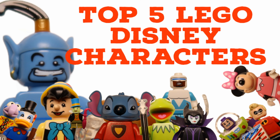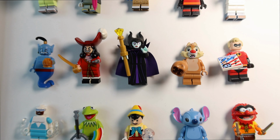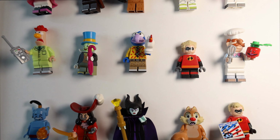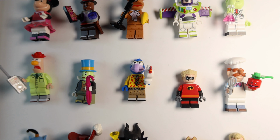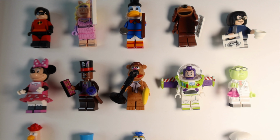LEGO have released many Disney minifigures over the years, so today I am going to be sharing my top 5 Disney minifigures. I thought I would do this as it is Disney's 100th anniversary this year, and I like a lot of the Disney-based minifigures. I'm not going to be including Star Wars or Marvel minifigures in my list as it would be unfair to the Disney figures. This is because my list would probably end up including 5 different Star-Lord minifigures.